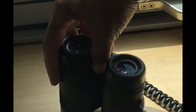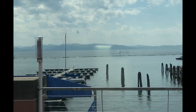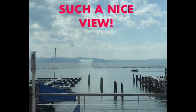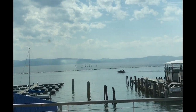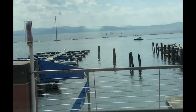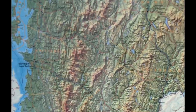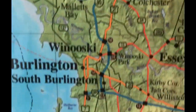Oh, look. Yeah. Come see this horseshoe crab. It's huge. That's a purple... Look like a really good picture. Good old Vermont. They're feeding the eel?